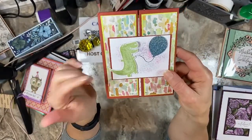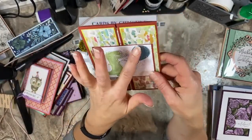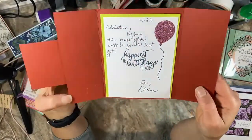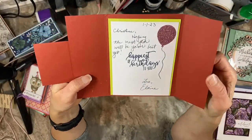And then this one comes to me from Elaine Rebeck in Fond du Lac, Wisconsin. So this is the Barney set. I don't remember the name, but it was the dinosaur set from a couple years ago. She's got the little balloon punch. And when you open it up, it's got like a gatefold and she's got another balloon on the inside. So thank you so much for the beautiful card, Elaine.